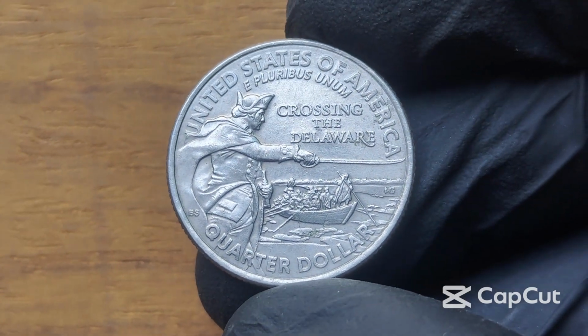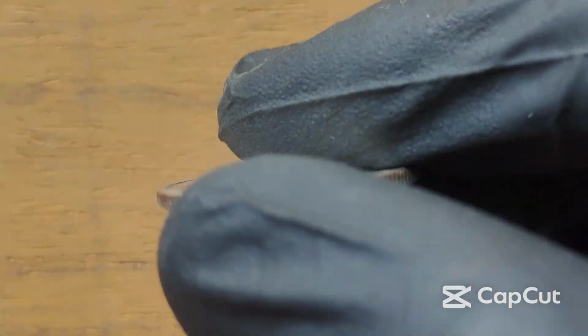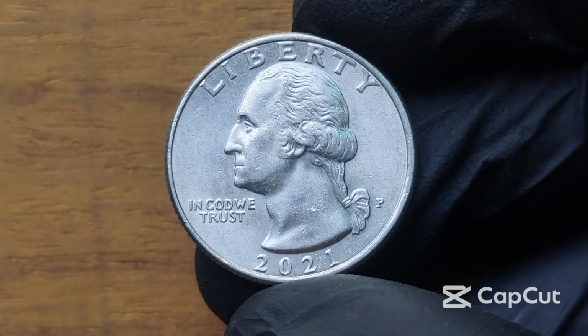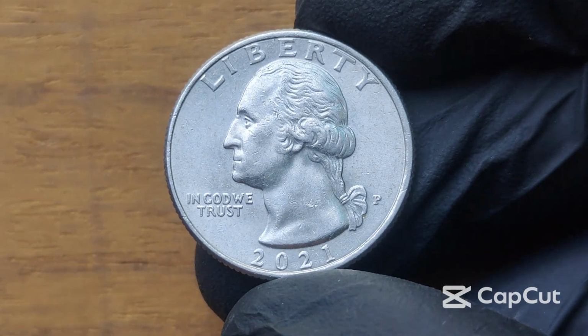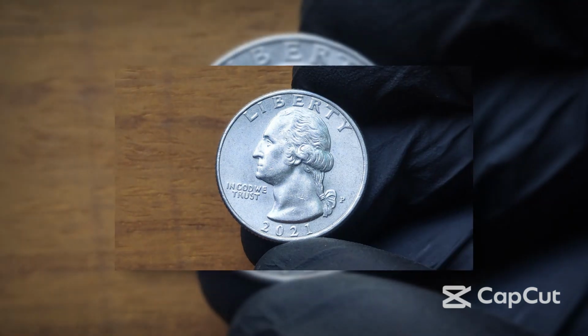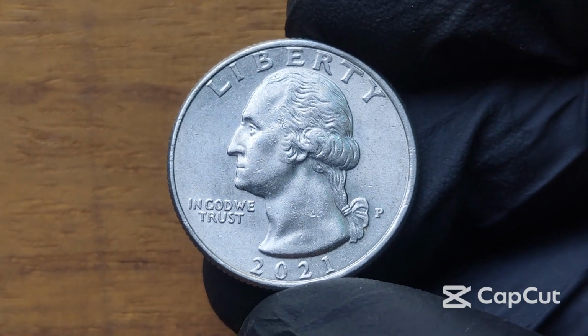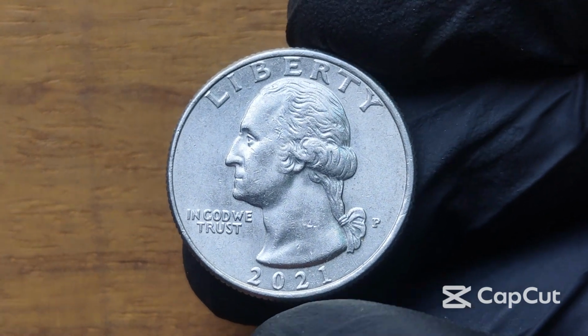One lucky collector reportedly found their $1.5 million quarter in a roll of change from the bank. Another discovered theirs in a junk drawer during spring cleaning. Always check your change. Keep coins in protective sleeves, not loose in drawers. Watch for signs of wear. A higher grade coin means more value. You never know which modern coin could turn into a $1 million payday.